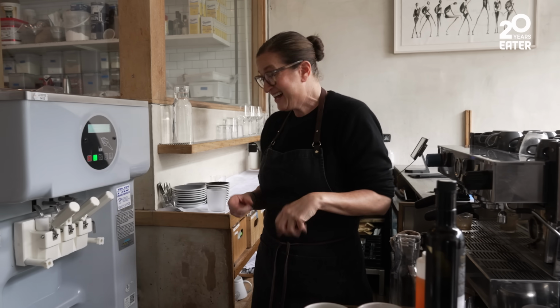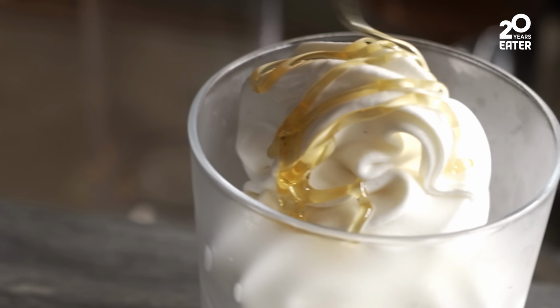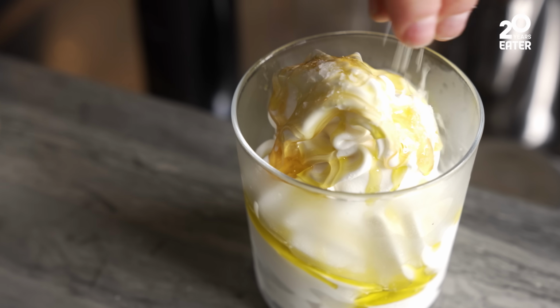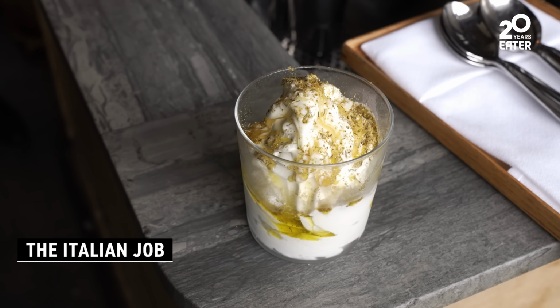My friend one day challenged me to make a new dessert, and I had all these ingredients at the pass for other reasons. So I got a little glass of soft serve. Start with a little honey, olive oil. This is a Sicilian olive oil, sea salt, and my favorite, fennel pollen. And there you have the one and only Italian Job.